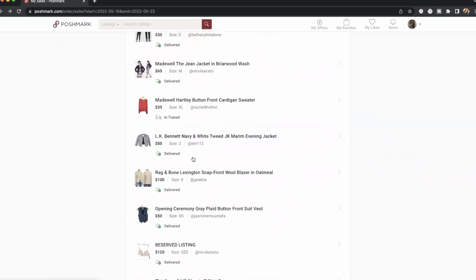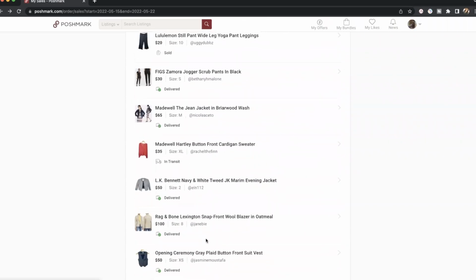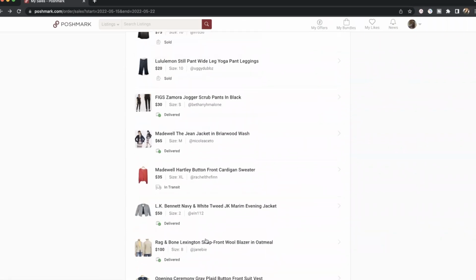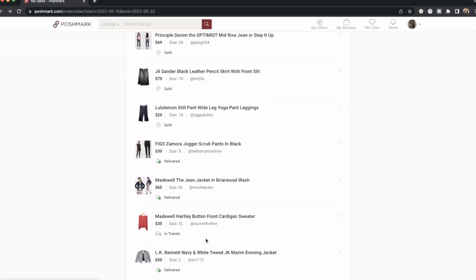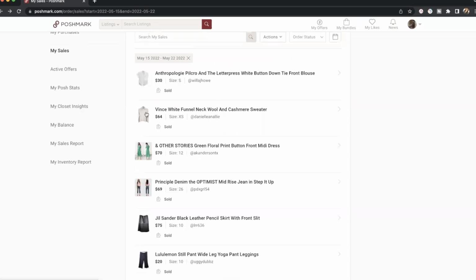Yep. A couple of bras. This was a reserved listing for a buyer. I sold a big bundle of Third Love bras to this individual. A couple pairs of leggings, a sweater, and this top. So it's a mix, but I would say that the overarching theme here is I'm selling a lot more of that formal dress, skirt, business attire. That's kind of what the theme has been over the last month, which makes sense.